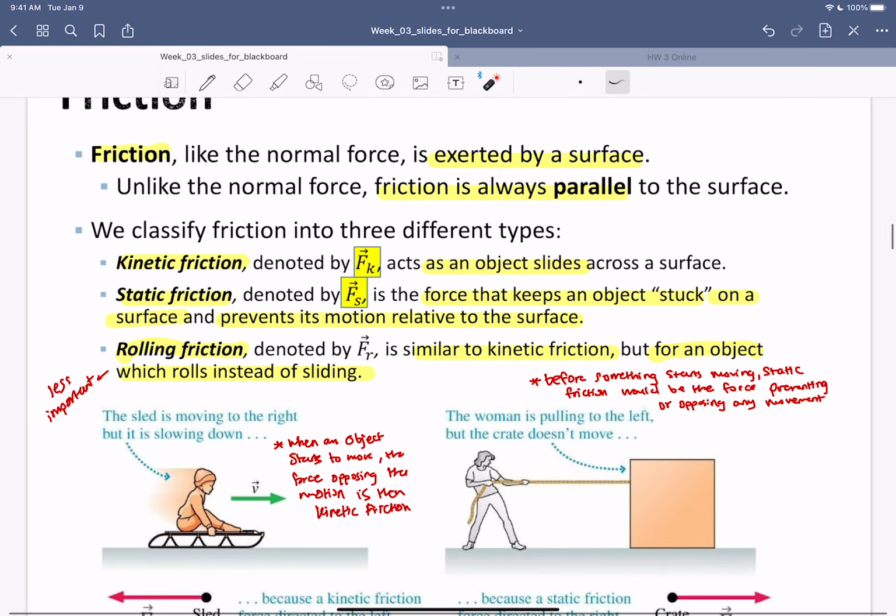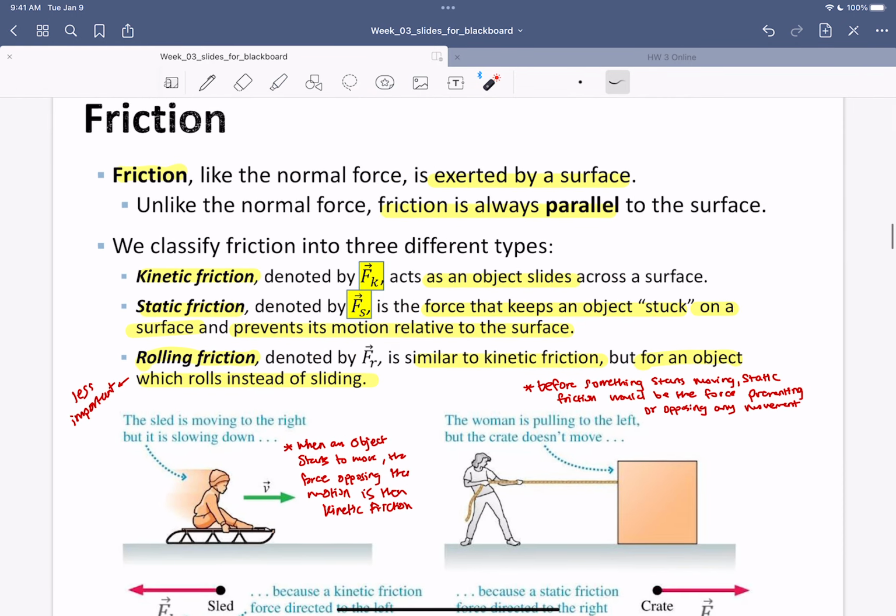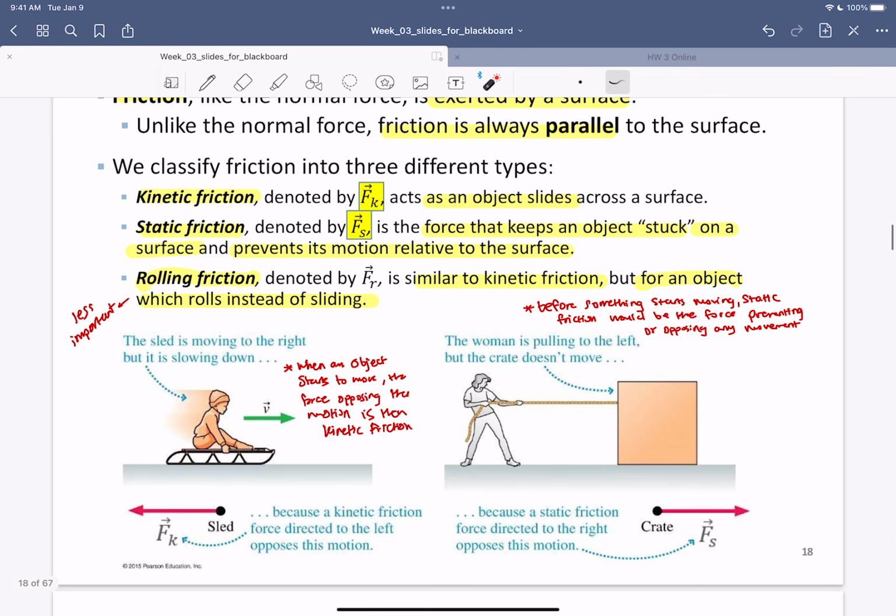Friction, yeah, here's where we're defining friction. Friction is the force that keeps an object stuck on a surface, prevents its motion relative to the surface, keeps it from slipping, right? Rolling friction is similar to kinetic, but for an object which rolls instead of sliding. So in that case, like for the suitcase problem, you could have said rolling friction if you wanted to. That's fine. They're very similar anyway. For some reason, they just don't really use the notation for rolling friction too often in 131.